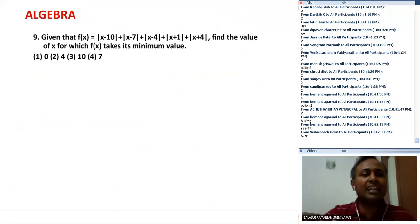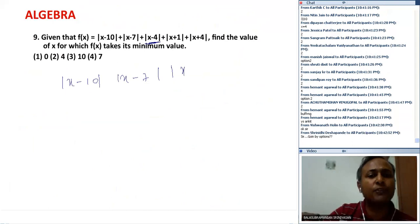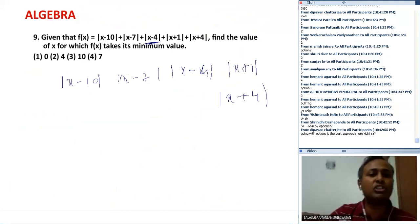So what is the idea here? The idea here is very simple. How do these functions work? When I take modulus of x minus 10, modulus of x minus 7, modulus of x minus 4, modulus of x plus 1, and modulus of x plus 4, is going with the options the best choice out here?